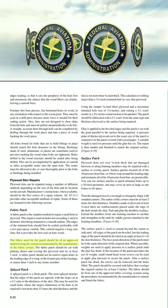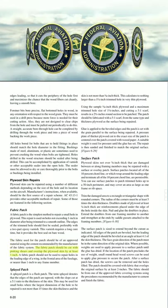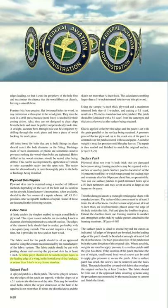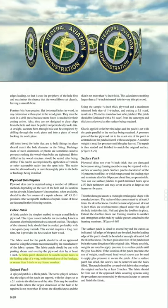The fabric used for the patch should be of an approved material using the cement recommended by the manufacturer of the fabric system. The fabric patch should be cut with pinking shears and overlap the plywood skin by at least 1 inch. A fabric patch should not be used to repair holes in the leading edge of a wing, in the frontal area of the fuselage, or nearer than 1 inch to any frame member.